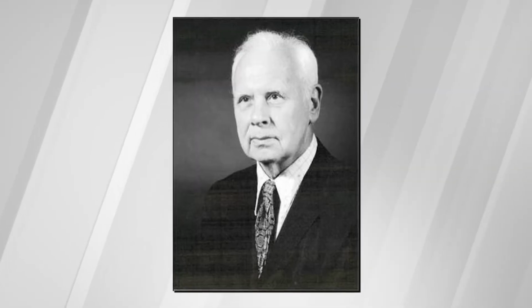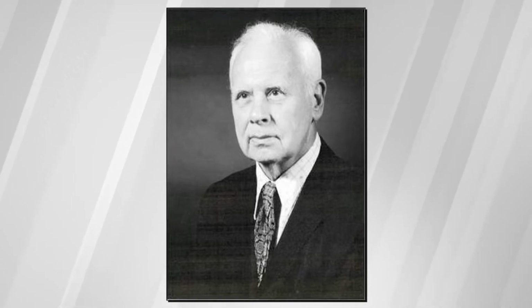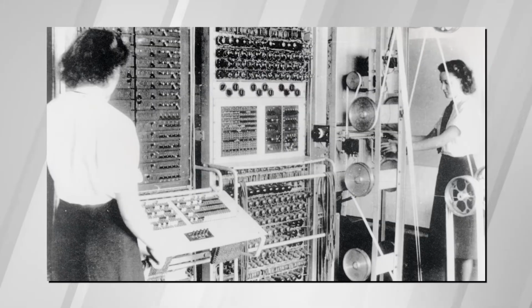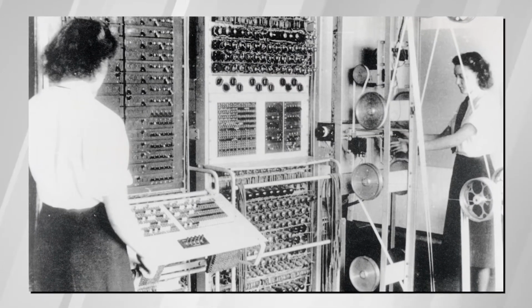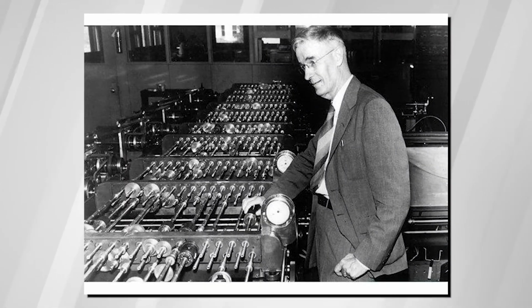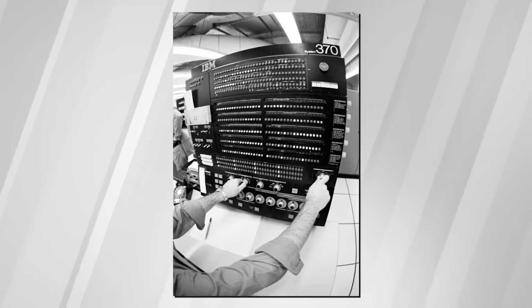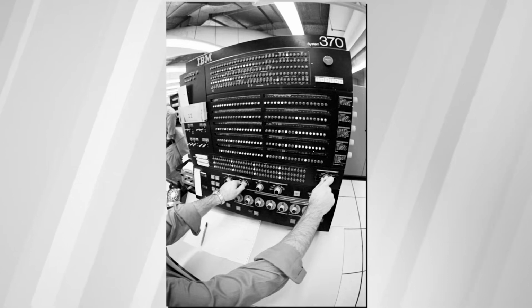The committee discussed giving these gadgets names based on the pulses they generated. However, member George Stibitz proposed a broader term, digital, because these computers are based on numbers, or digits. This is where the phrase digital computer comes from. Digital, on the other hand, would have to wait. David Parkinson's ingenious analog machine won out over all the other concepts.